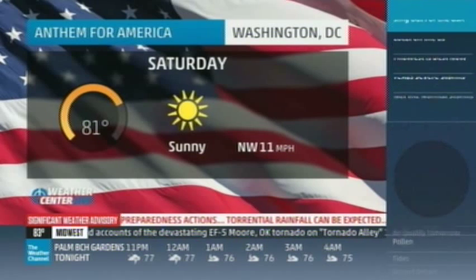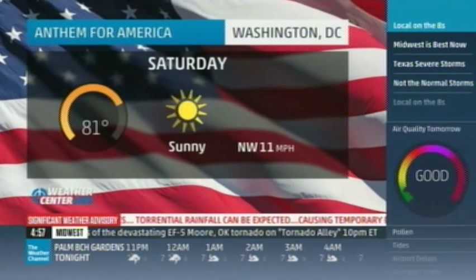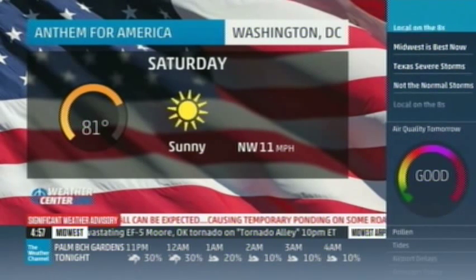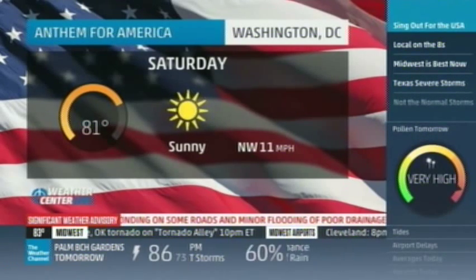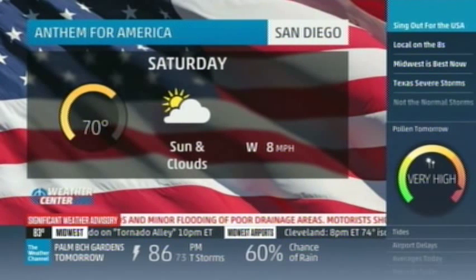All right, well, this Saturday, join your fellow Americans in singing the national anthem in a sing-along from coast to coast. Smithsonian is organizing it for 4 o'clock Eastern. Forecast to get out there. Make sure you warm up your pipes beforehand. You don't want to, you know, alert the neighbors.